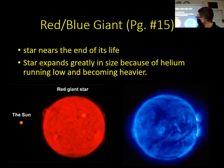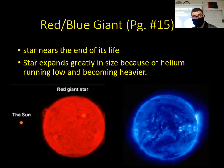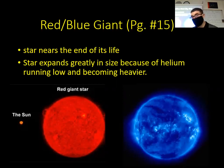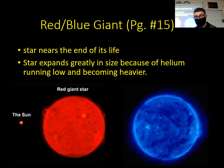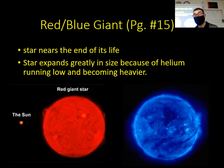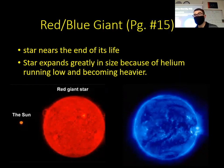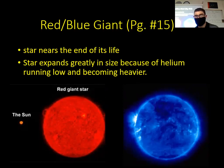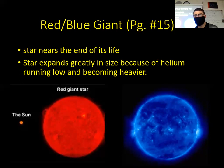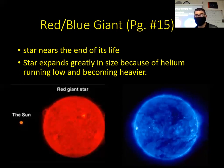The star core is going to run out of helium and get heavy and turn into a dense metal, like iron. When it becomes that dense metal, the core gets dull and stops releasing energy, which eventually causes the star to dissipate or die. Our star, the sun, will actually become a red giant eventually, but it won't have enough energy or strength to make a neutron star or a black hole. It won't even necessarily have a supernova. It'll just fizzle out and become a white dwarf.